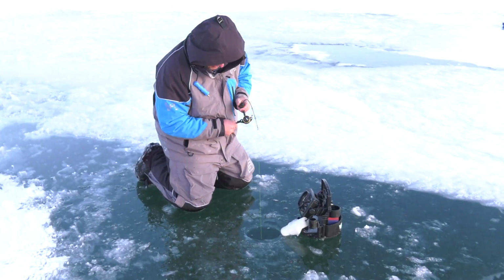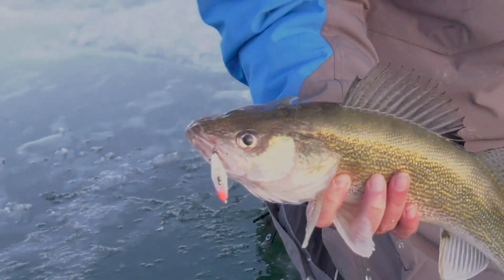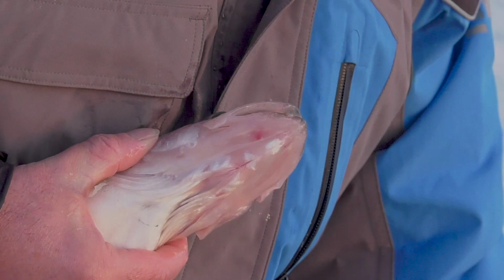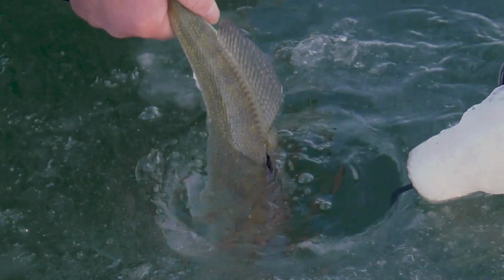There we go. Come on up here. That's always cool when you can see them fighting off to the side. Love that. Oh yeah. There's just something about walleyes at early ice. There she goes. Whew. Great start to 2019 ice fishing season.